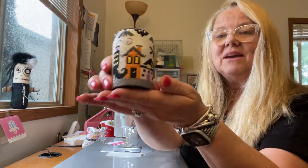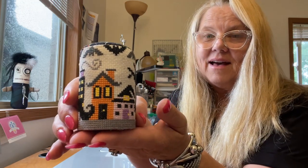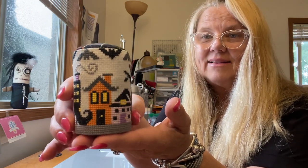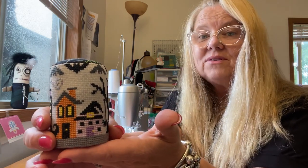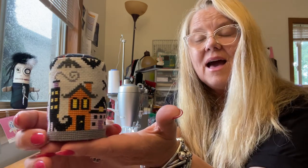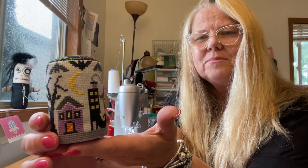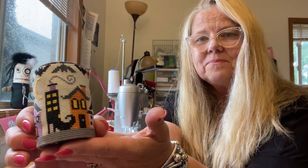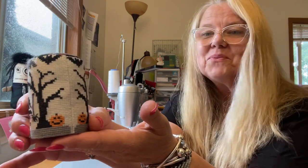So okay, anyways, this is one of my finishes. I had it on my Instagram a couple of weeks ago, and thanks to Vonna Pfeiffer's tutorial, I was able to make a drum. I was really happy with it. This pattern is from Prim Cottages. I think that's what their name is. I thought it was a really cute pattern.